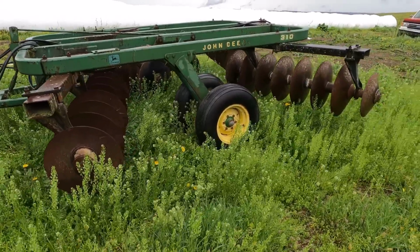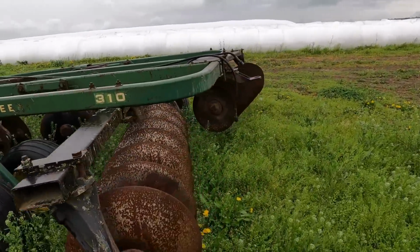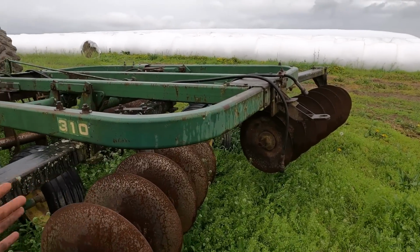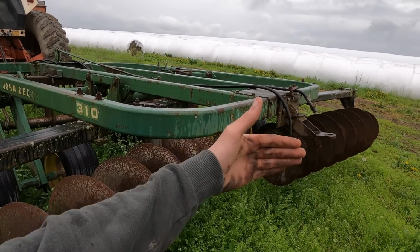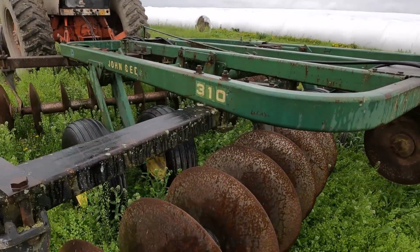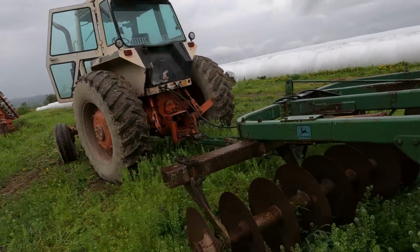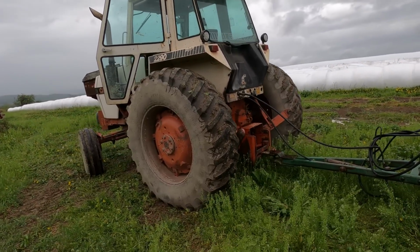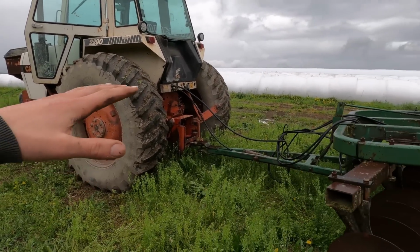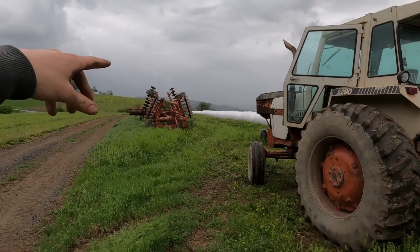Yeah, so here it is. It's a John Deere 310 disc, 16 foot wide. It's considered a plowing disc. If you see how that gang comes in this way, this gang is that way. Same thing up front. So at one time, this tractor here was the big horse that used to pull this disc.